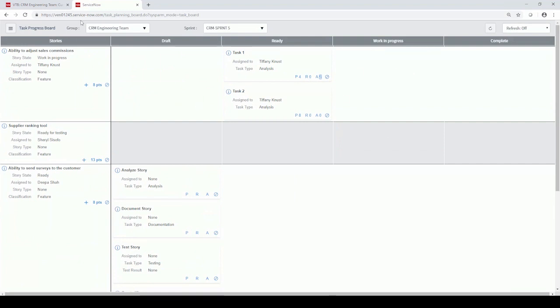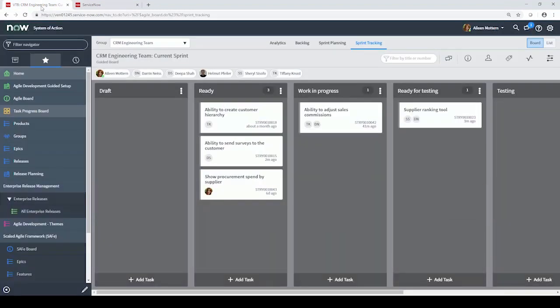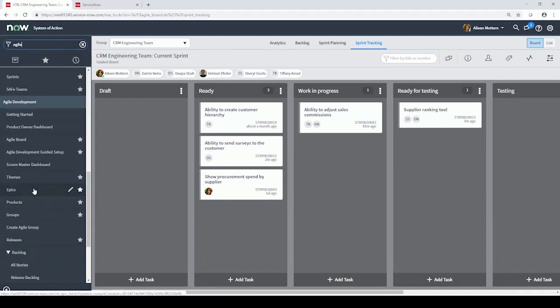So that's a quick overview of Agile. One thing I didn't review up front, and I probably should have, is the Agile structure within ServiceNow. It starts with products, and then epics and themes, and then there are user stories and tasks associated with them. I went through all of those at a high level.